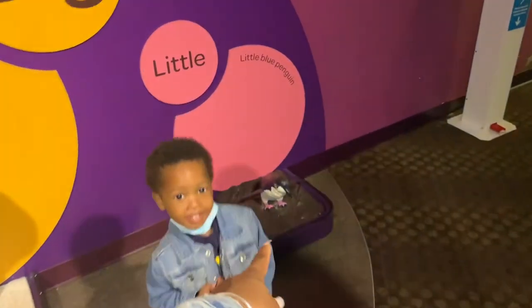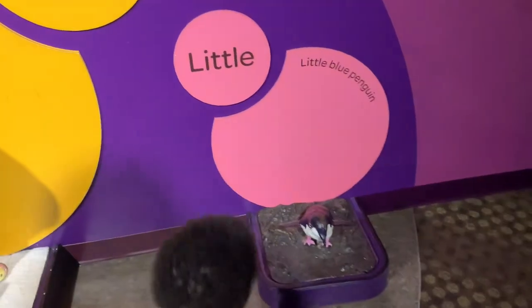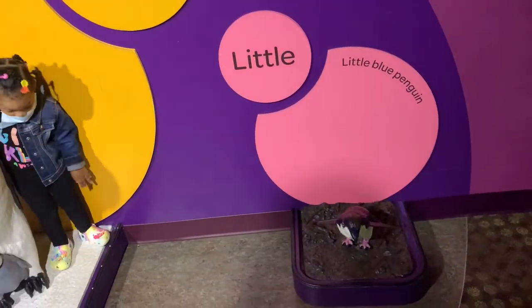Look at the little one. Look at the baby. Baby penguin. Baby penguin.